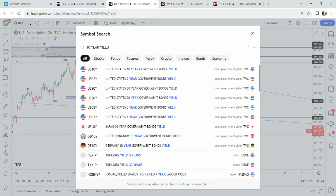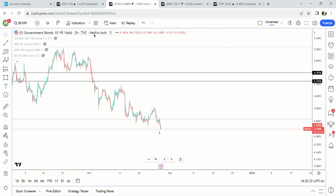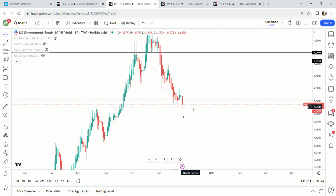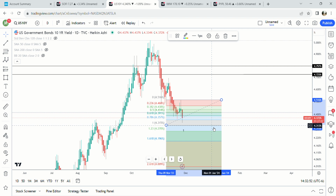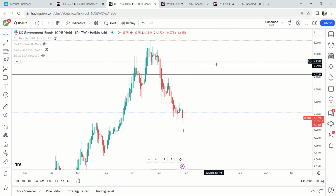10-year yield. It's down more today. So we go to the daily. It's probably doing the same thing, finishing up a fifth wave. Almost there, I think. If I was going to guess, I would say low 4.3, maybe. And then I would say a pullback to 4.65 all the way up to 4.85 coming up.